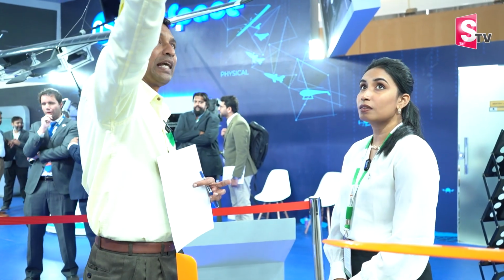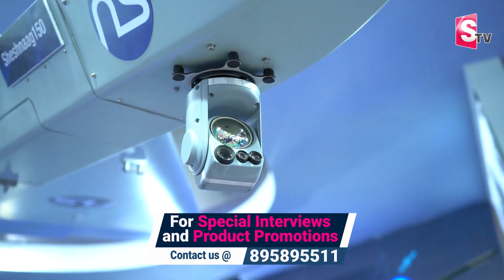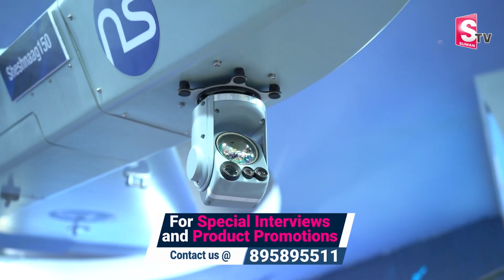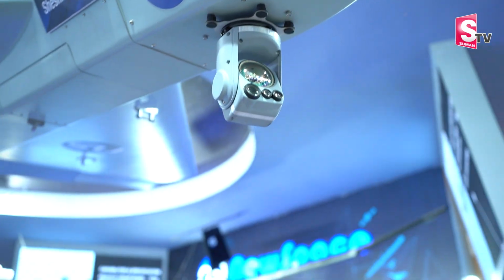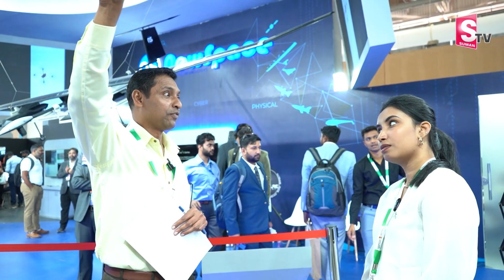It has also got a high-end camera. It will keep looking out, scanning the area, identifying automatically which is a tank, which is a house, which is a bridge. It's called automatic target recognition. It's the inbuilt capability which we have built up in that. All AI based, and it can carry a payload, a warhead of 25 kg to 40 kg. Like I said, that one was 10 kg. This is 25 kg, upgradable to 40 kg.